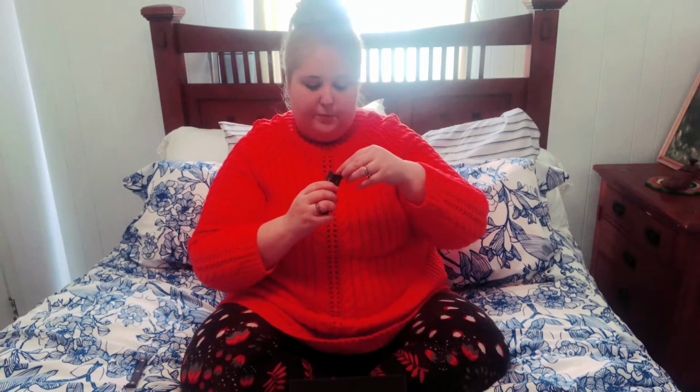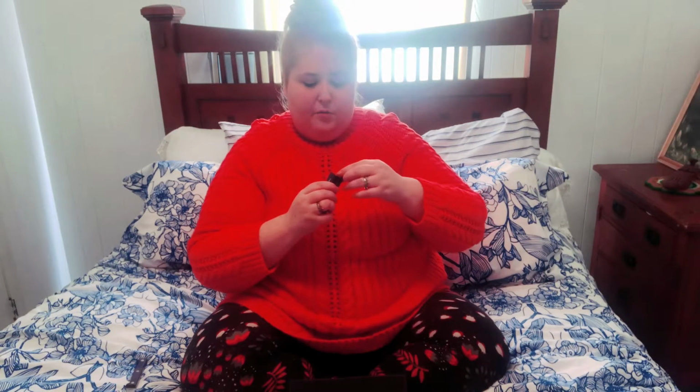Woo, 90 bucks. Dose of Color. Everybody knows I love when I get Dose of Color. So let's open it up. This one is in the shade Nude Mood. So I'm gonna assume that it's kind of mauve-y, which is right up my alley. I'm just gonna break this box because I can't get that sticker undone. Sorry, not doing it properly.